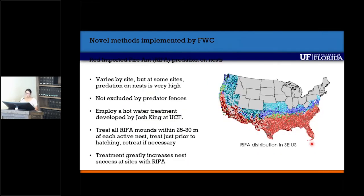Even with all these conservation tools, we noticed that at DeLuca we were still not having great nest success. Which brings me to my next topic, red imported fire ants, or RIFA hereafter. Of course, I'm sure all of you are familiar with the red imported fire ants. They are an invasive species of ants that come from South America that have established themselves throughout the United States. They vary by site, but they are known to be more abundant in areas where there has been land disturbance. And of course, at DeLuca, where there is cattle, there is constant disturbance by that, as well as the land management practices.